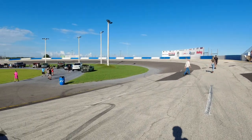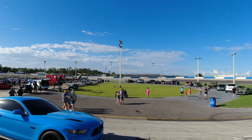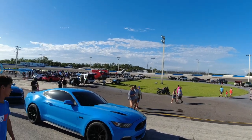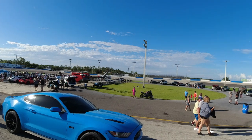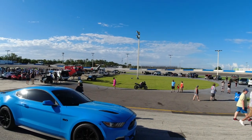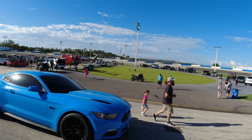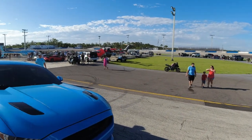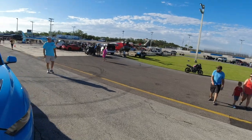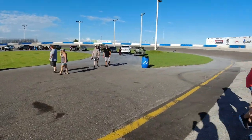Subaru. There's a cyclone way over there. Helicopters. Is that a unicorn? Yep, there's a cyclone just sitting out there. Out in the wild, just sitting there. We'll go check that out later. You want to go walk over there and look at it? I mean, it's a whole different thing.